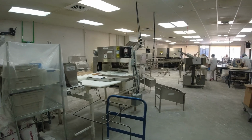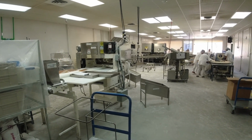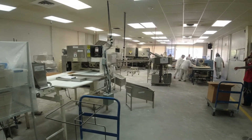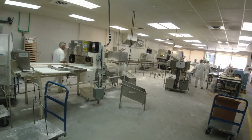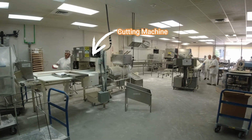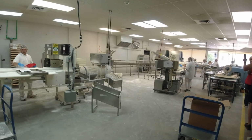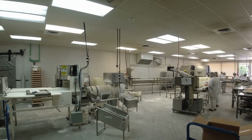So then you can kind of follow it down. After it's tumbled and recoated in the powdered sugar, it'll be dumped into these plastic bins. These plastic bins will be manually smoothed over here, which we call the packing line. So everything is still packaged by hand.